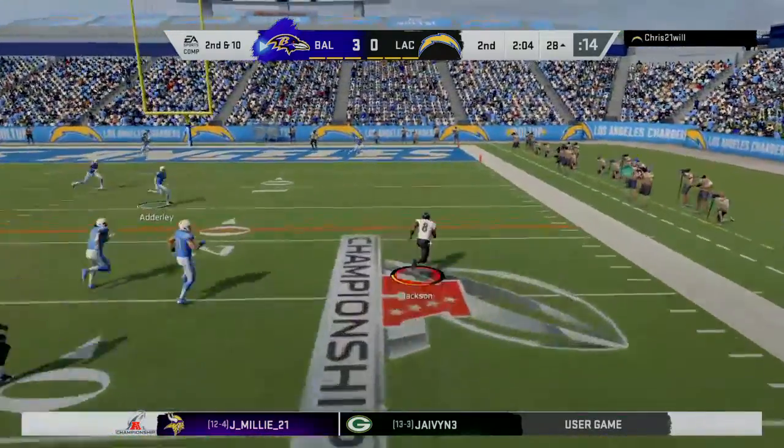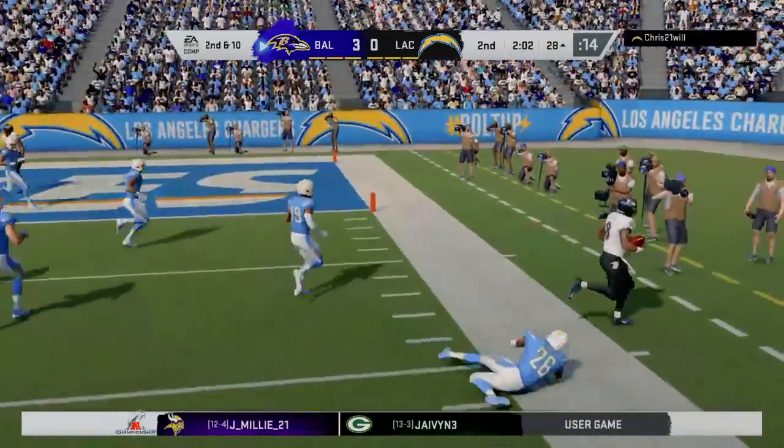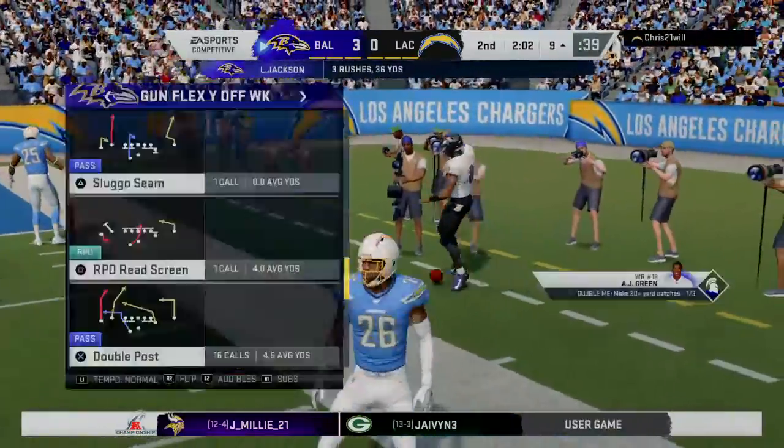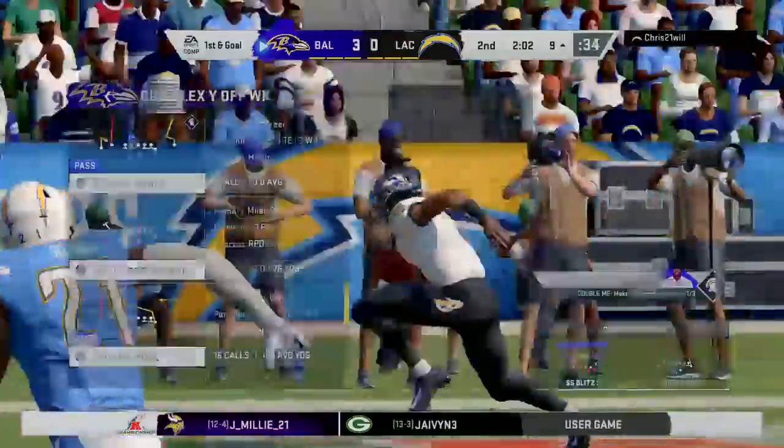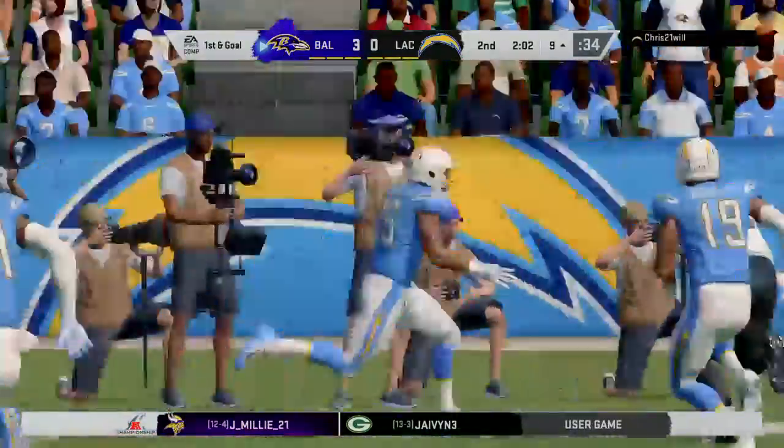Escaping the pressure right, and he'll head out of bounds inside the 10. Mark him down at the 9. Lamar Jackson, such a threat with those legs, able to improvise and get the first.